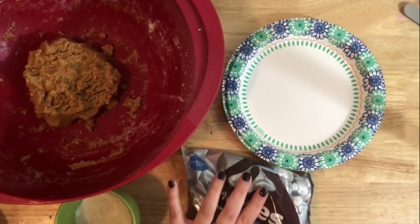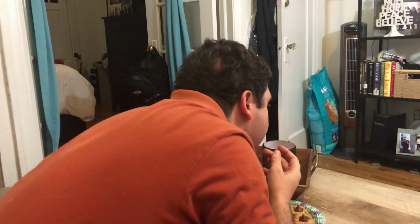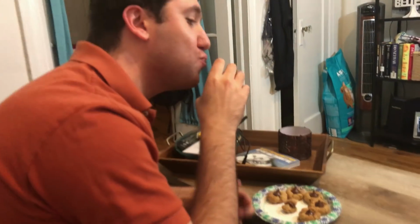Oh, dropping kisses. Charlie. No, Charlie, these are mine. As Sam still chows down on the cookies. Oh, the Amazon boxes behind me are not cute.